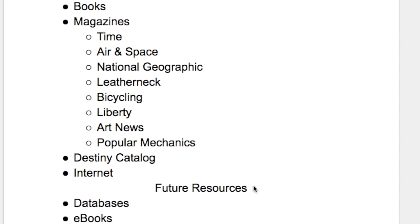Now, future resources I would like to see us get, hopefully in the upcoming years. First thing is I would like to have at least one database here available for students to use when doing research. And I'm also working hard to get some funding for both ebooks and audiobooks. Unfortunately, we currently do not have either of these, but again, it's something I'm trying to work on going forward, as I think that they are a great asset to students.